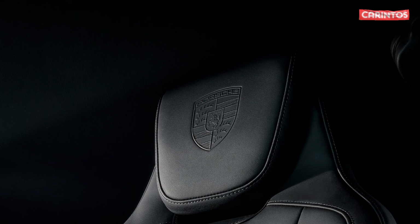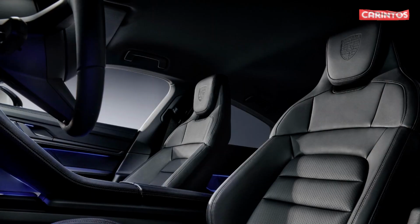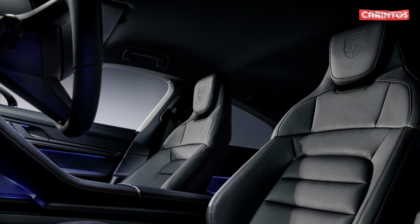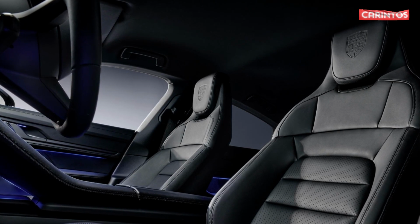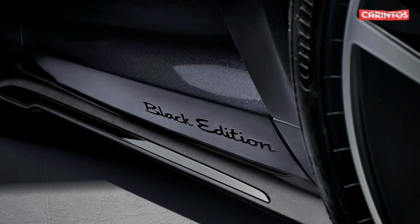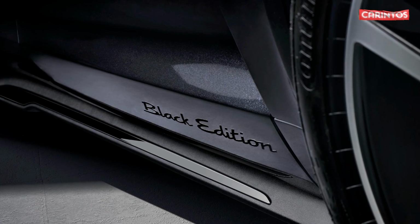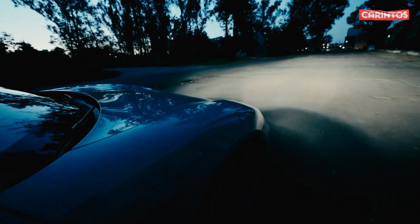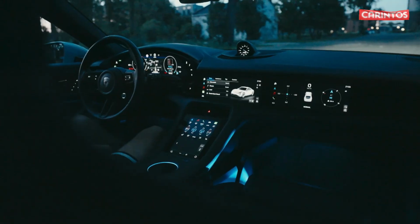You also get 14-way comfort seats, a Bose surround system, 360 view parking assist, interior storage package, and puddle lights. Yep, puddle lights. Because why not flex in your driveway too? Porsche hasn't told us the price yet, but let's be honest. This isn't about price, it's about owning a Taycan that no one else has.